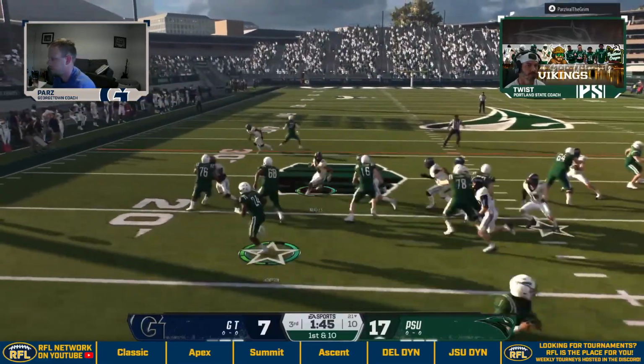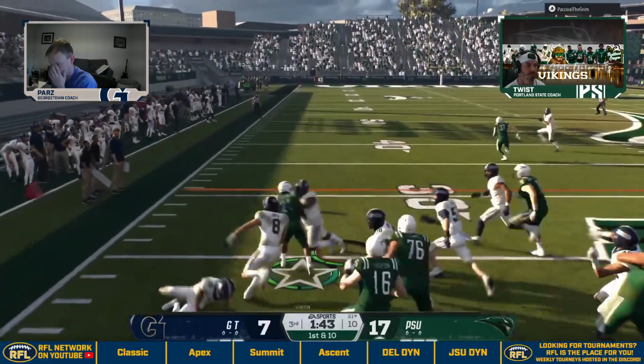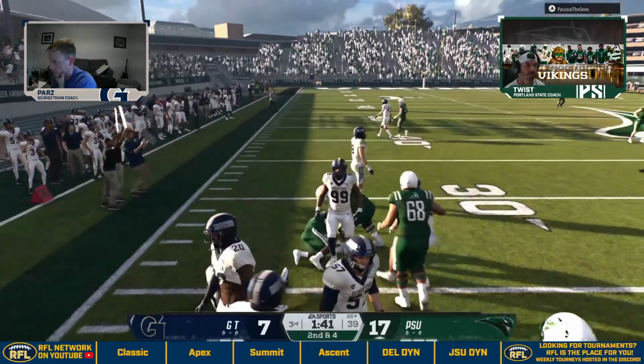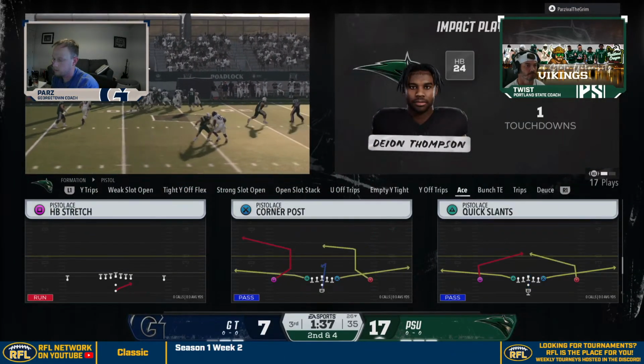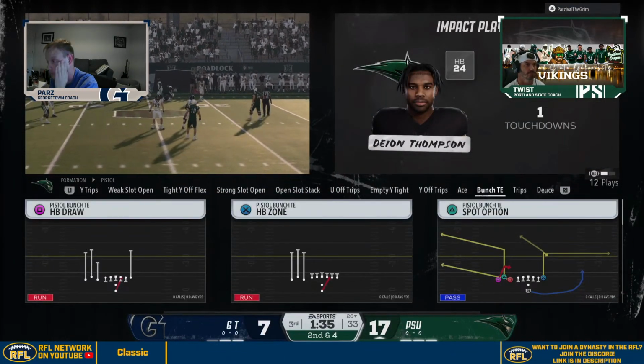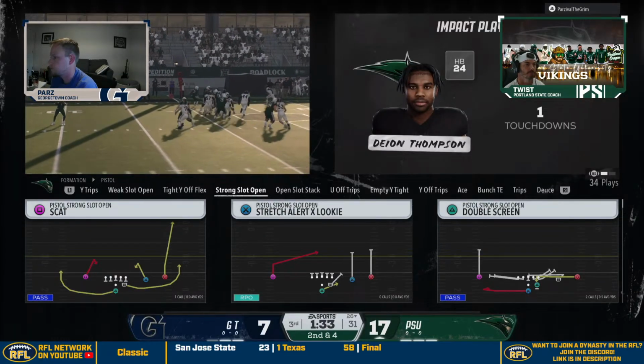Haskell hands off left side. Looking for blockers. Gets some. Cuts inside of the 25 and down at the 26. It'll be 2nd and 4 for Portland State.